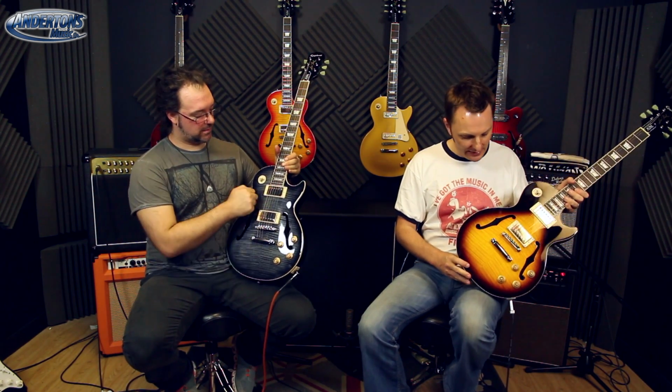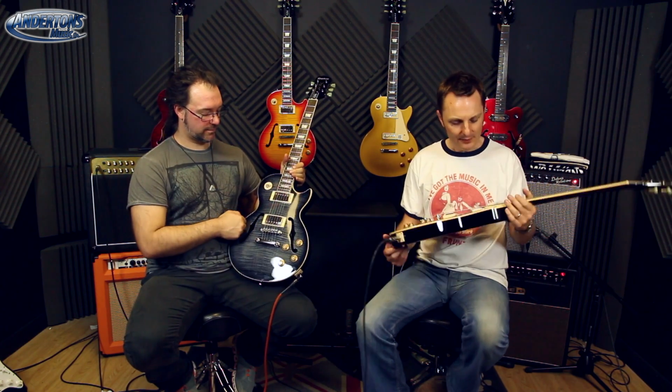So this is a centre block, solid here, hollow here, kind of Les Paul guitar design. And as a result, it's much lighter than a normal Les Paul. It has a slightly darker, deeper kind of tone. Everything else about it is the same as you would get on a regular Les Paul Standard Pro.